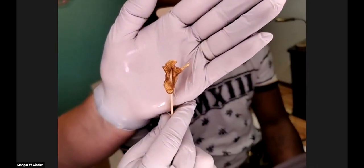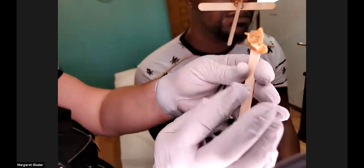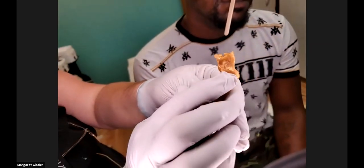Trying to get the right angle for that one. That's amazing, Marge. Yeah, isn't that perfect? And look at all this hair here that was down on his lobe.